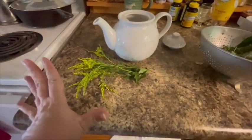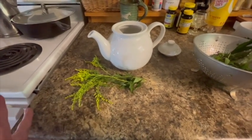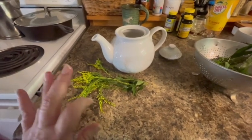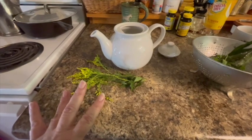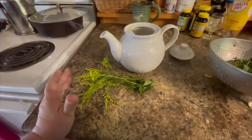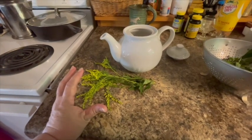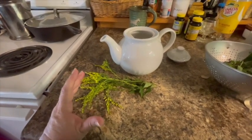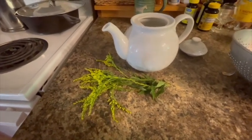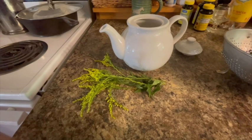All right. So the main thing that everybody knows about goldenrod is that it is good for sinus and allergies. It is not the goldenrod that makes you have sinus and allergy in the fall. It's the ragweed that grows at the same time. Goldenrod is actually a cure. It's also anti-inflammatory. It is really good for arthritis, gout, all that kind of stuff. It is also a diuretic. It's good to help the urine flow, and that is what I am about to drink this for.